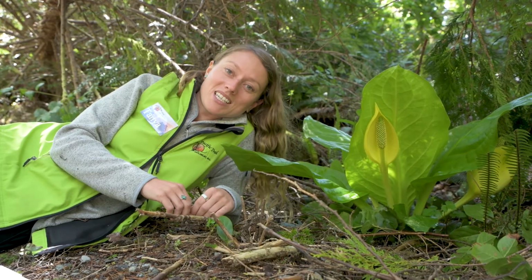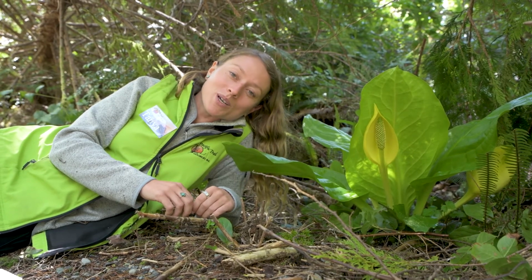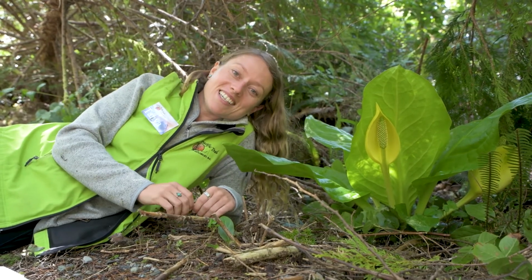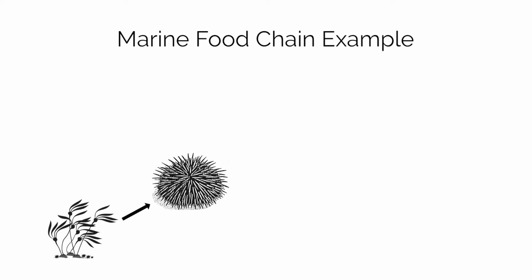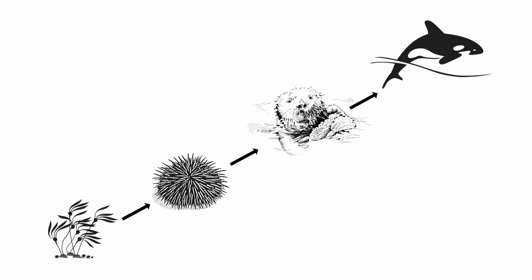Now we're going to explore the connections between these species and find out how food energy is passed from one organism to the next in the feeding pathway, known as the food chain. Each organism in a food chain depends on the organism before it in the chain for its food energy. Here at the bottom you can see the kelp, which is eaten by some sea urchins. The urchins are eaten by sea otters, and at the top, the orca is the one eating the sea otters. If a consumer eats more than one food, it has several different food chains, and this is called the food web.